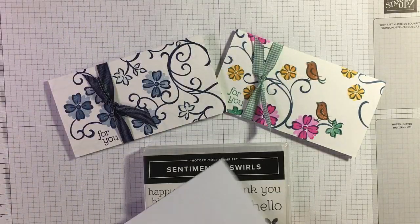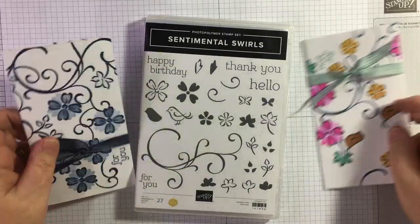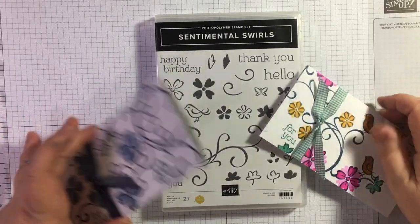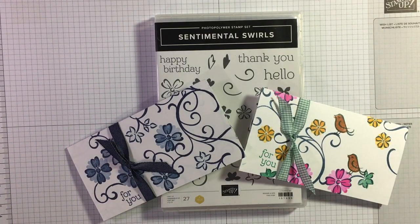So there we go. It's a superb stamp set, absolutely superb. Thank you so much, Sam, for designing this, because I'm having so much fun with it. So thanks everyone. Bye bye.